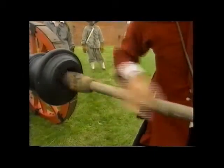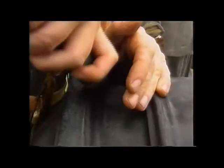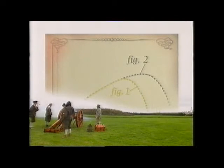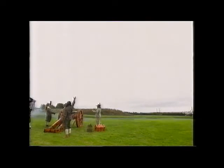By using more gunpowder, say. Here's the curve the first ball followed. But if the ball travels faster... Give fire! The curve stretches out further before the ball hits the ground.